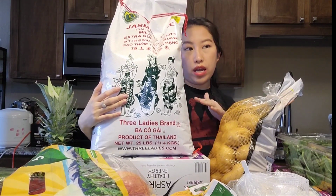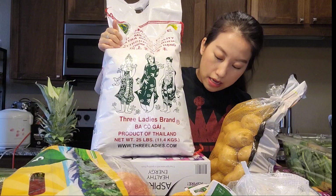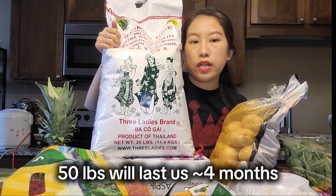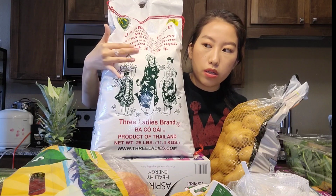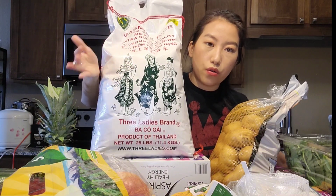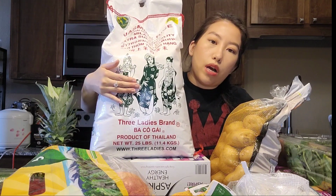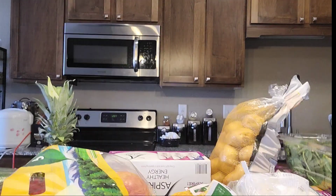Rice. We completely ran out of rice like 3-4 days ago. We decided to get a 25-pound bag. Typically when we run out of rice, we would get a 50-pound bag, but we're trying to cut back on the rice and eat healthier, so we got 25 pounds instead. So it'll help us limit ourselves. And also I've been doing a lot of mixed grains, so I've been cooking white rice with quinoa and all that, so we're gonna be eating less rice. Oh my gosh, that's heavy. Okay, let's put this stuff away now.